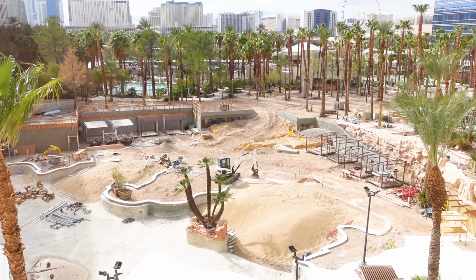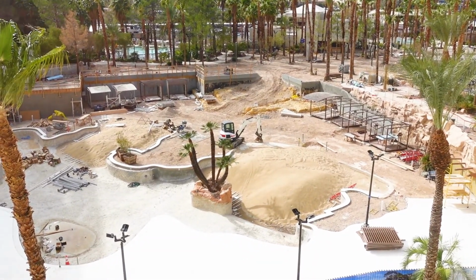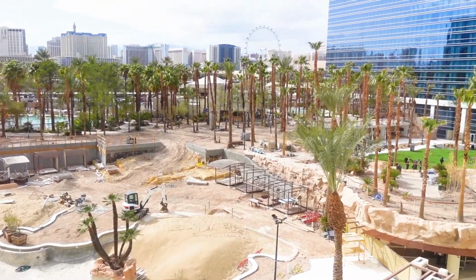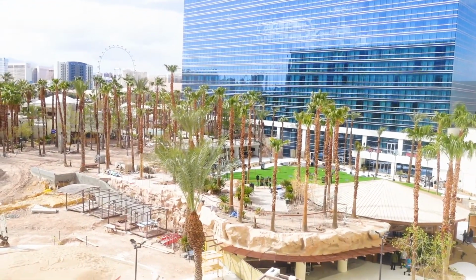Right now, the pool complex is not open. It's scheduled to open in May. I had a great view of the pool area from my room, and I could see a little peek of the day club. That pool is done.